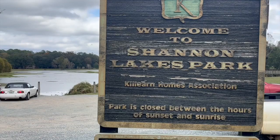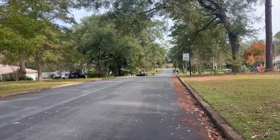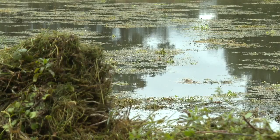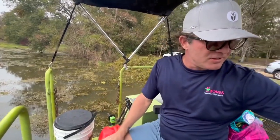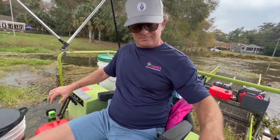Killarney Estates Homeowners Association President Steve Gibbons says a survey of their 3,800 households found that many have the same story. This was overwhelmingly the number one concern that they had, was the condition of our lakes. So what we're going to do is start it up. That's why he called Justin Stone with Stone's Aquatic Weed and Algae Removal.